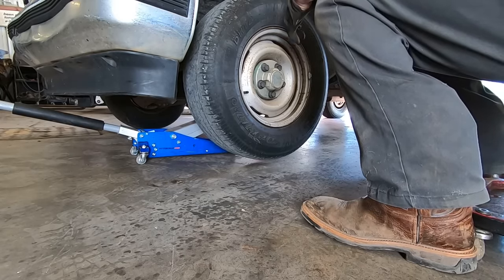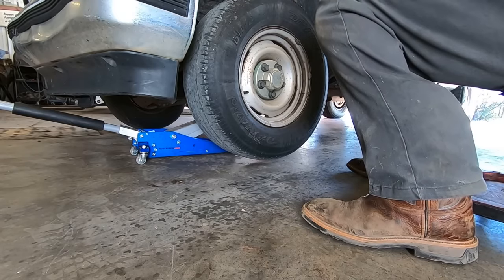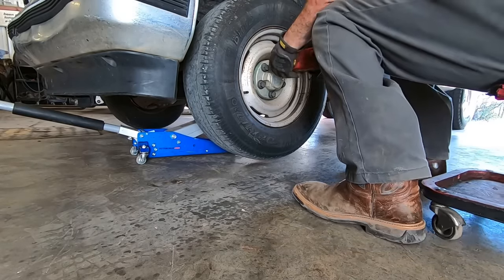You'd be crazy to run these tires up in the Midwest. Some of the tires you folks run down there in the South, you guys are crazy. Must be nice not to get snow.